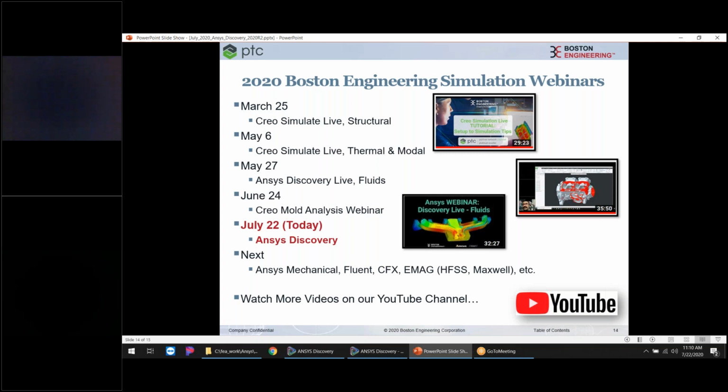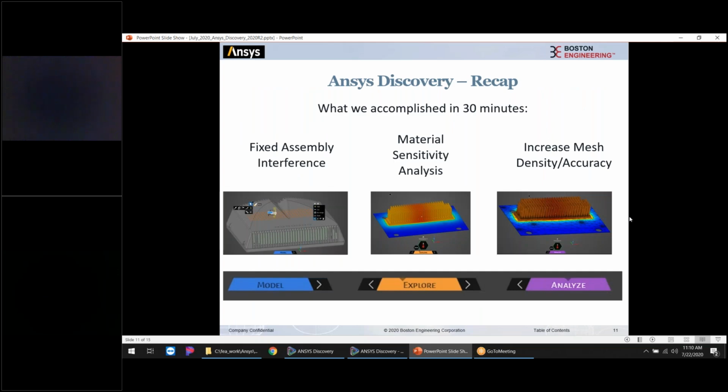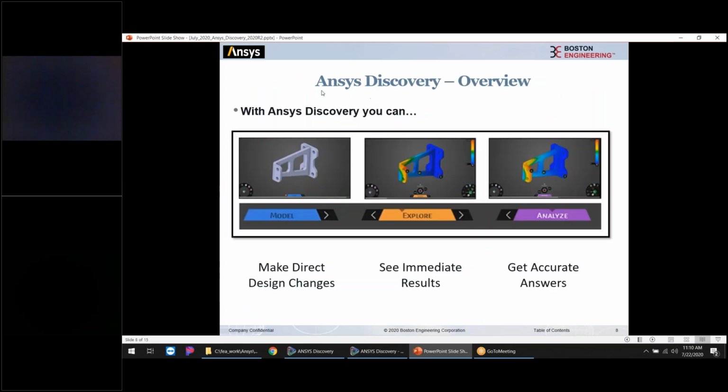And Creo Simulate Live has only been out for a year or two, right? A couple years. And we're just seeing the functionality that's been in Discovery Live for a while make its way to Creo. So Ansys Discovery, the real focus for Ansys Discovery in the new release, one is the new interface, the HUD, the SID, the Halo, and this concept of the workflow.